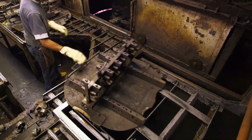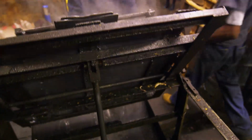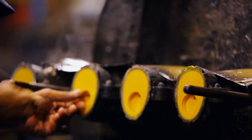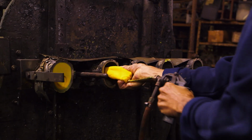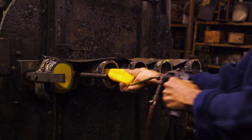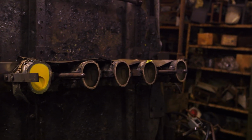When the ducks are cooked, they're pulled from the oven and plunged into a cold bath to cool them down in preparation for the extraction process. This is a little delicate, but let's just say the ducks are pulled from their molds bottom first. Looks like some of them get stuck. Sometimes. Looks a little undignified. Yeah, it's the only way to do it, unless you want to sculpt every one of them.